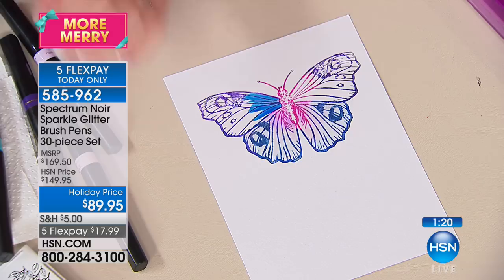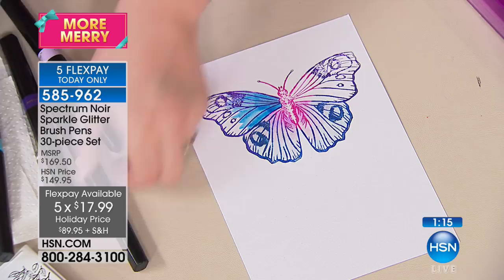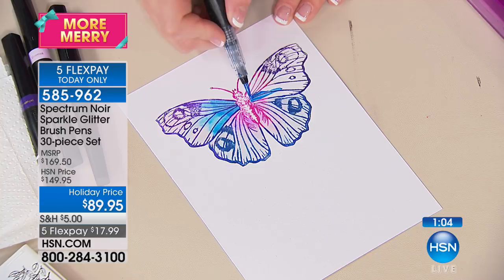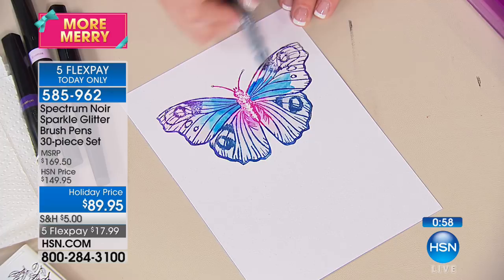Now, I'm blending different shades there. I'm just picking up whatever colours I like. Every piece is different, but you know they're all going to blend together beautifully. And how super simple was this to do? You're just watching me through the screen thinking, I'm desperate to get these home and have a go at what she's doing.